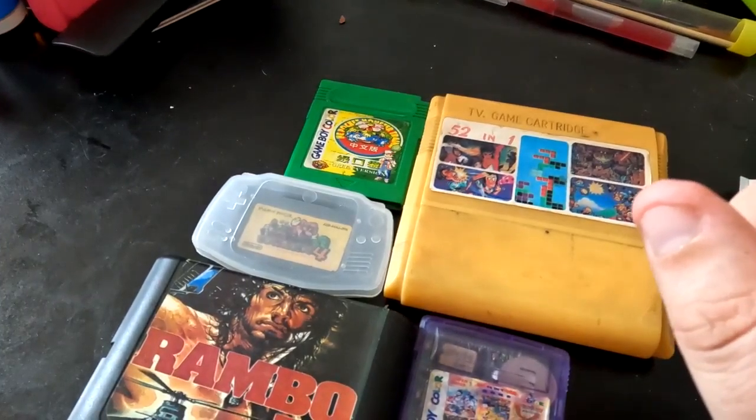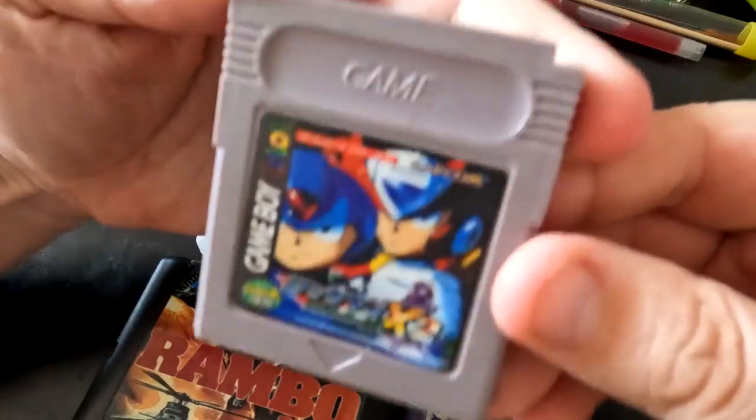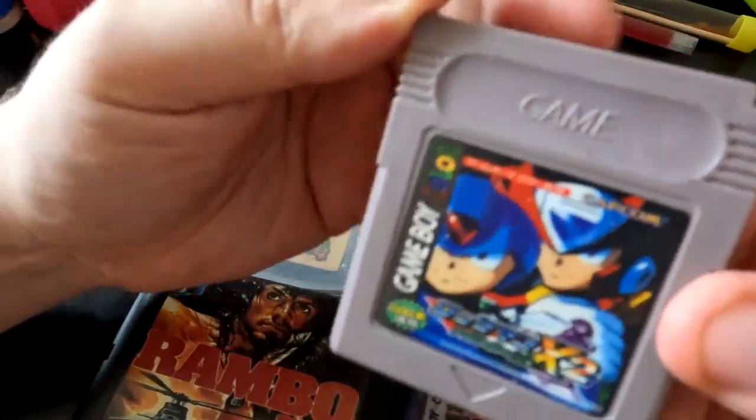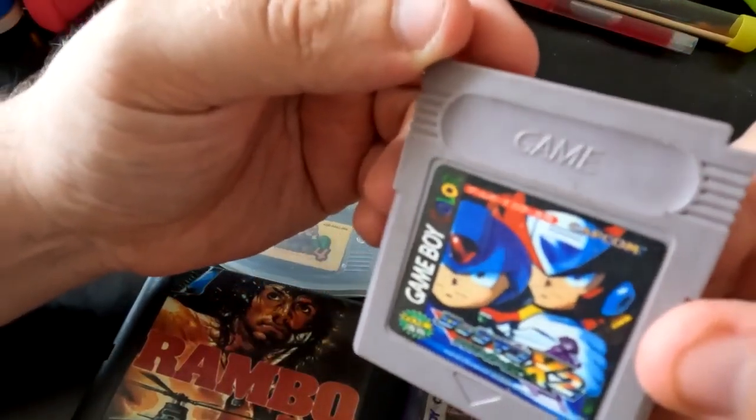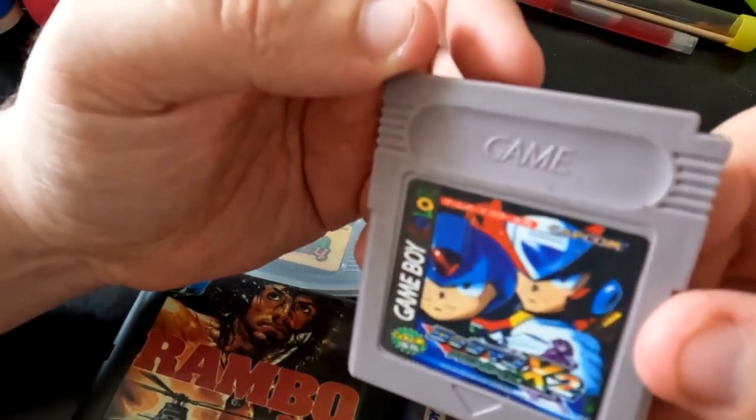Let's see. Here's another example of something. Here we have something that's based off of the Mega Man X series. Yeah, and it's supposed to be like X2.